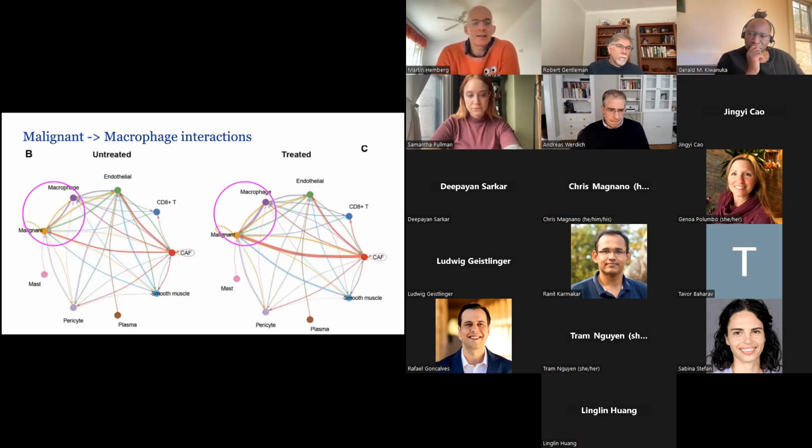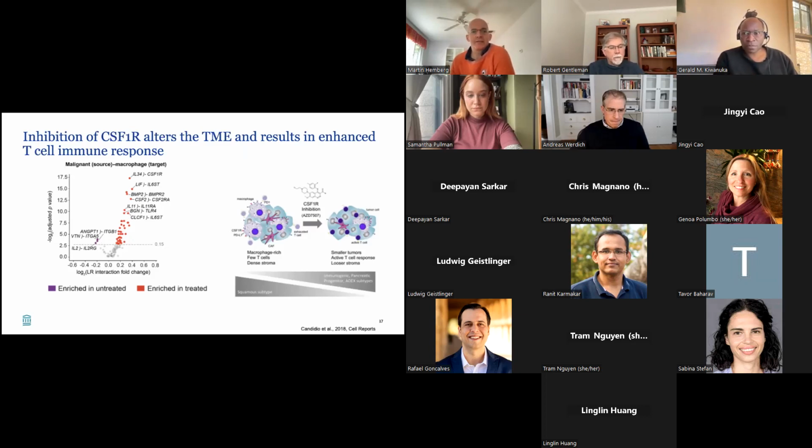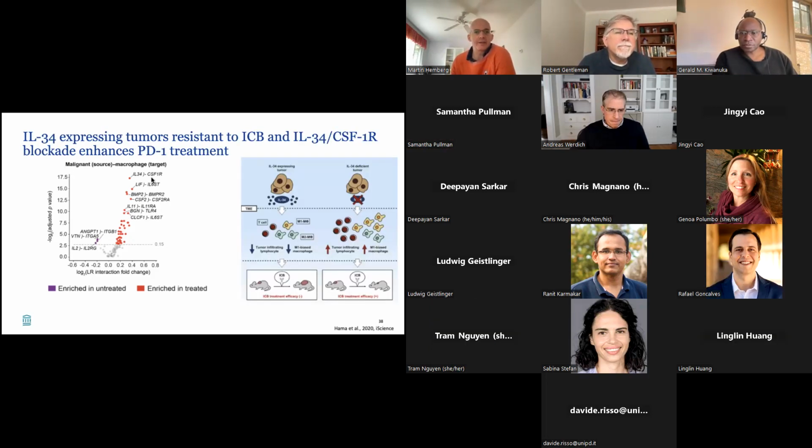So the second biggest change in interaction is from the malignant to the macrophages, as you can appreciate here. So we basically run the same pipeline as before, and here you can see the volcano plot. You have numerous interactions that are enriched in the treated and a smaller number in the untreated cells. We looked at some of the top ones here, and for example, for CSF1R, there is support in the literature to show that if you inhibit this in the macrophages, then it results in enhanced T cell response to the cancer. So this is consistent. The same was found on the IL-34 side, where it was shown that if you block this, it improves the response to immunotherapy and PD-1 treatment in particular.